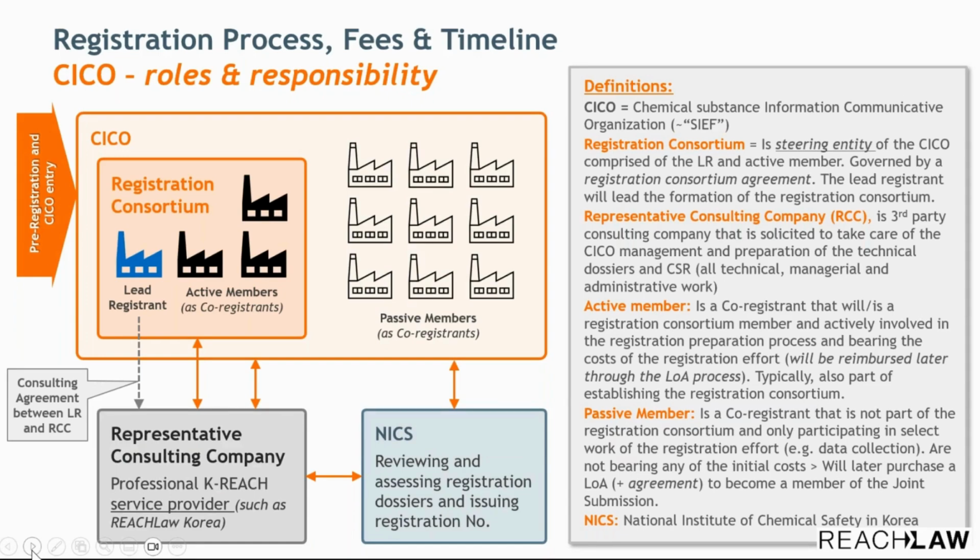Similar in concept to the SIEF in EU REACH, K-REACH has a SICO. SICO is the Chemical Substance Information Communicative Organization. The Registration Consortium is the steering entity of the SICO, comprised of the lead registrant and active members. The representative consulting company is a third-party consulting company that is allocated to the care of the SICO management and preparation of the technical dossiers and CSR, with all technical, managerial, and administrative work. An active member is a co-registrant that is a registration consortium member, actively involved in the registration preparation process and bearing the cost of the registration effort.